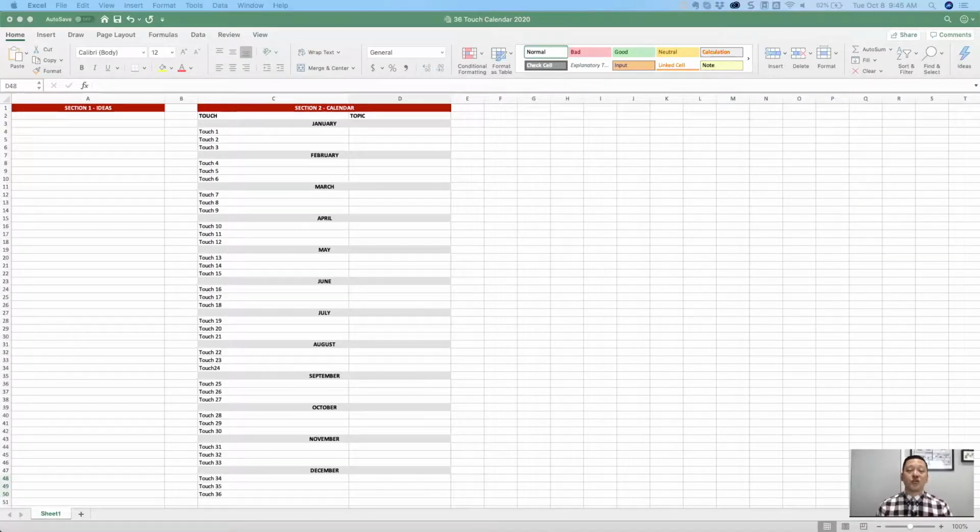So here is your 2020 36 touch roadmap. The goal here is to outline the 36 touches that you're gonna create in order to reach out and touch your sphere at least 36 times next year. So let's take a look.